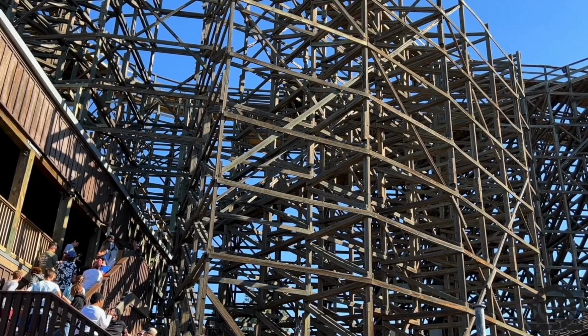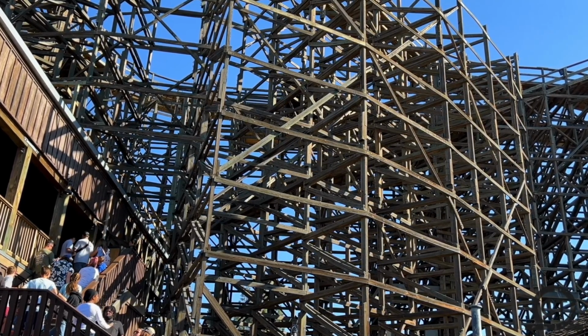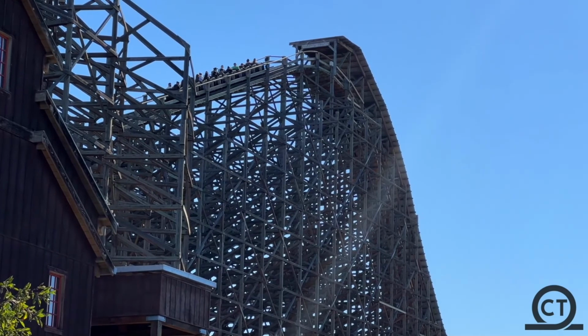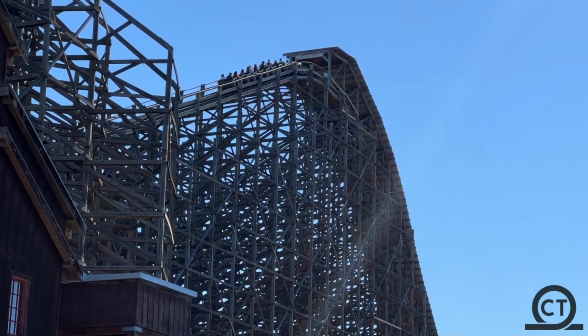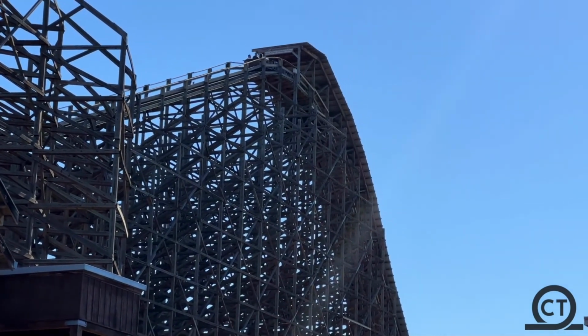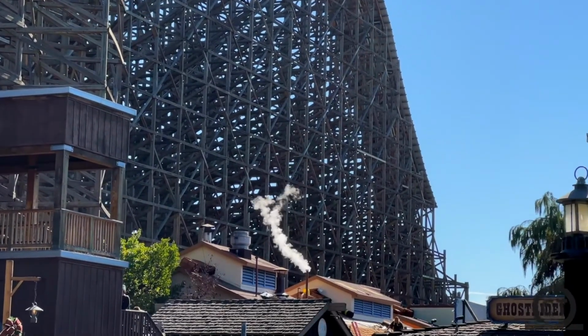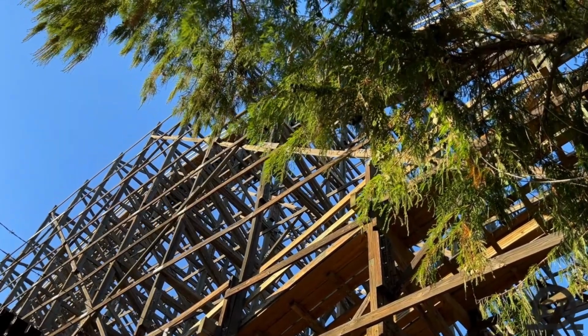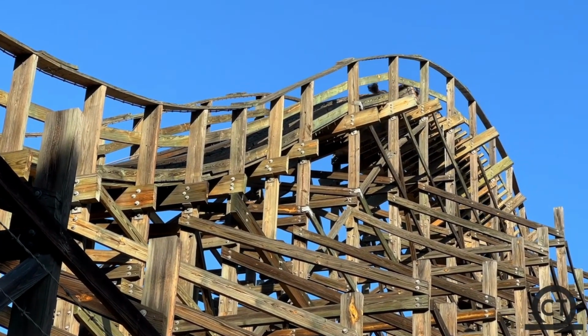The trains. Ghostrider features the GCI Millennium Flyers. These trains can be found on most of GCI's wooden roller coasters. The restraints were very comfortable and left ample room for airtime. These come down automatically, which caught me by surprise as this was my very first roller coaster with these trains. The seats are also padded, which makes the trains even more comfortable.